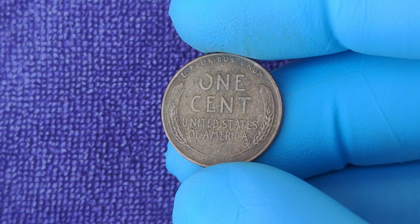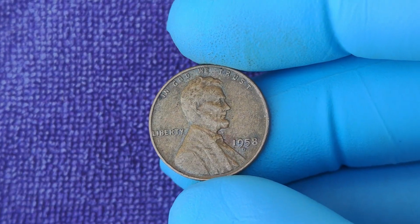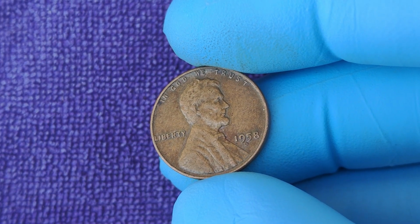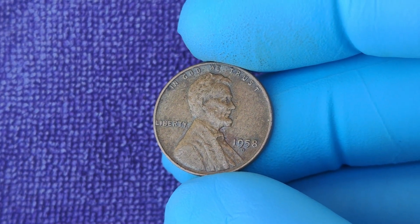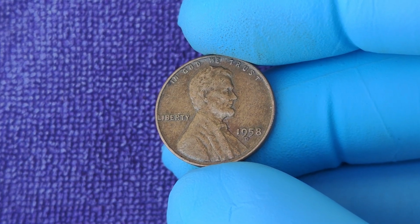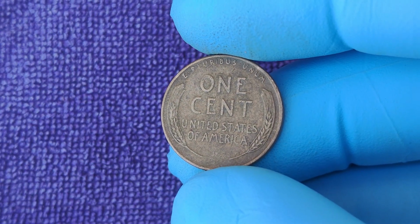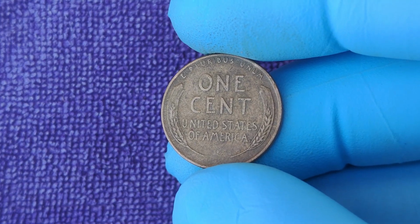A coin that marked the end of an era. A coin that millions used for everyday purchases. And a coin that, under the right conditions, can be worth far more than 1 cent. The year was 1958. Rock and roll was rising. America was booming. And the United States Mint was producing the final wheat pennies before a major design change. That's right, 1958 was the last year the wheat reverse design was ever minted for circulation. In 1959, the Lincoln Memorial design would replace it forever.